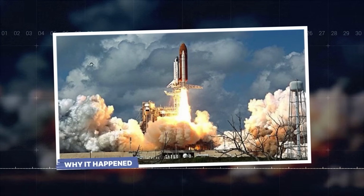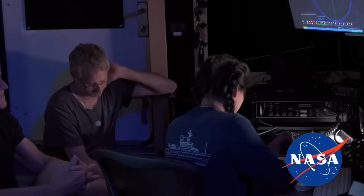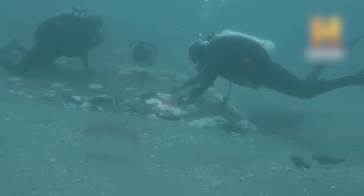Why it happened. The investigation that followed was the most comprehensive in NASA history. President Reagan appointed a commission led by former Secretary of State William Rogers. The commission included astronauts, engineers, aviation experts, and one Nobel Prize-winning physicist named Richard Feynman. They interviewed hundreds of witnesses, reviewed thousands of documents, examined every piece of recovered debris, held public hearings where NASA officials squirmed under questioning. But the most dramatic moment came from Feynman.